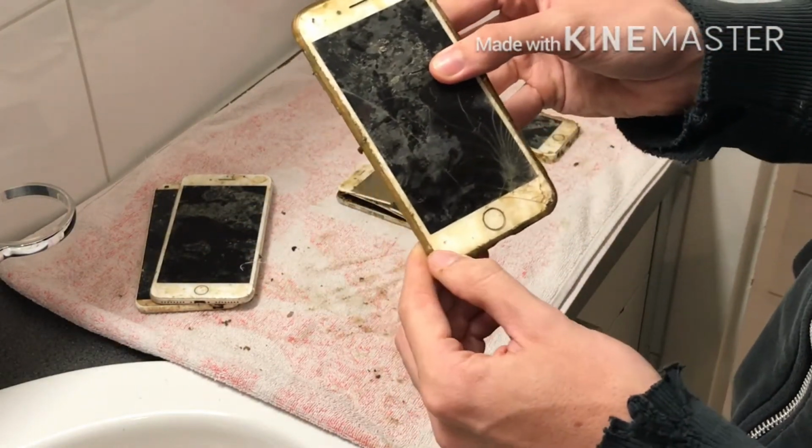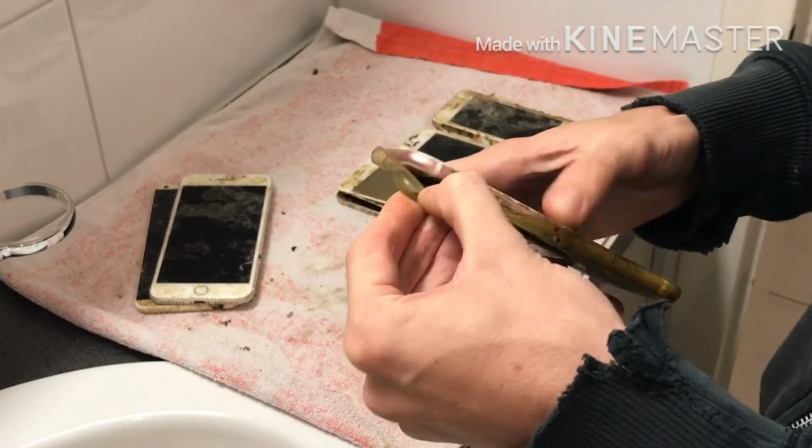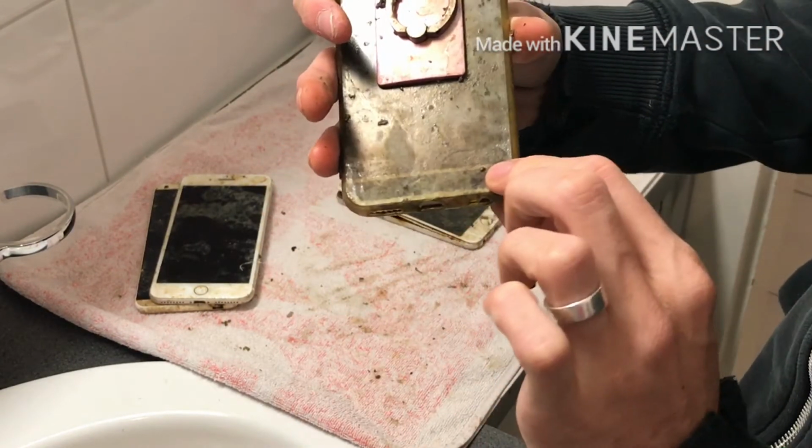This is the iPhone 6S, and I also didn't have this one before. 6S, judging also by the rose gold color of it, and I found it under a bridge, you saw it in the video.